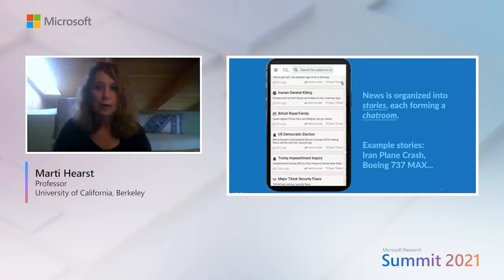So as I said, news is organized into stories, and we put each story into a chat room. So this could be a story about the British royal family, the Democratic election, the impeachment inquiry, and so on. This can also encompass very long time spans. So the Boeing 737 MAX plane crash encompasses years, and our automatic story recognizer can capture that year-long span of stories.